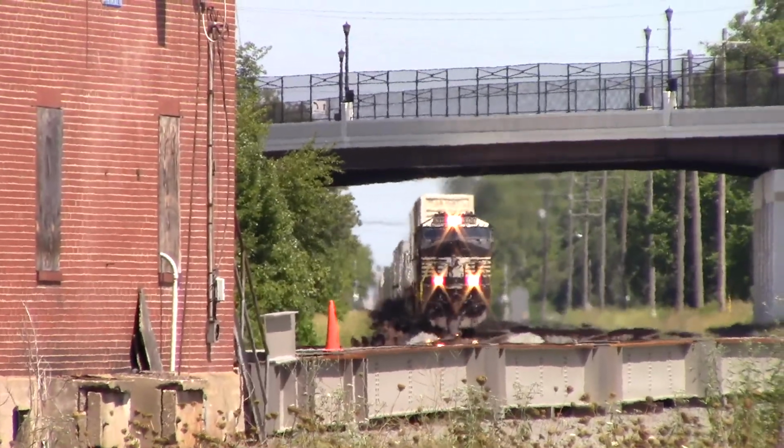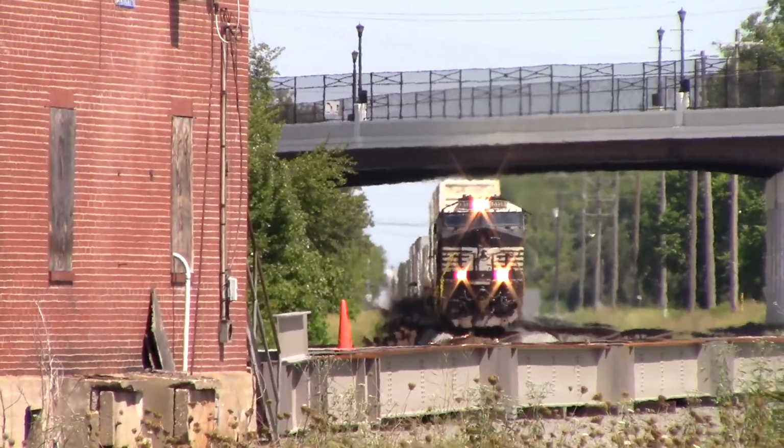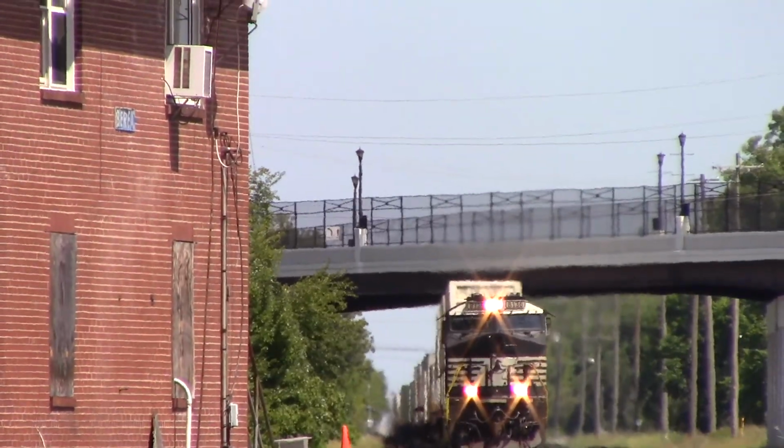I have reason to believe that business is picking up again because after the CSX train made its way through, another Norfolk Southern intermodal train makes its way through on the Chicago line heading westbound.